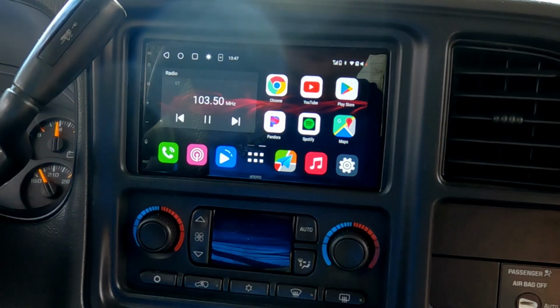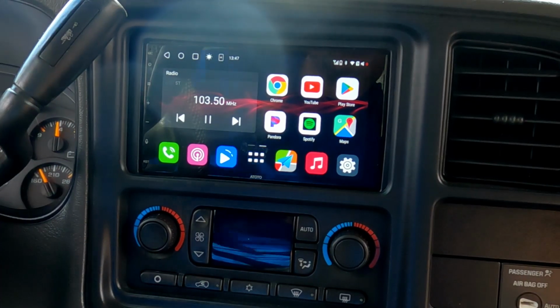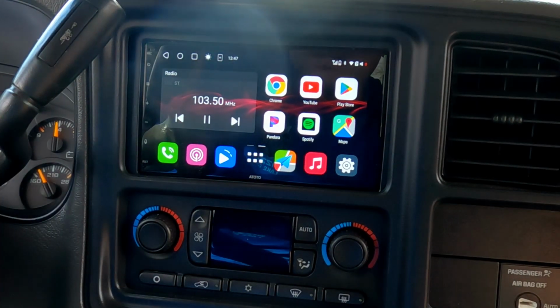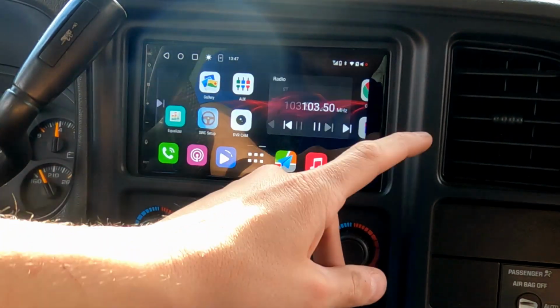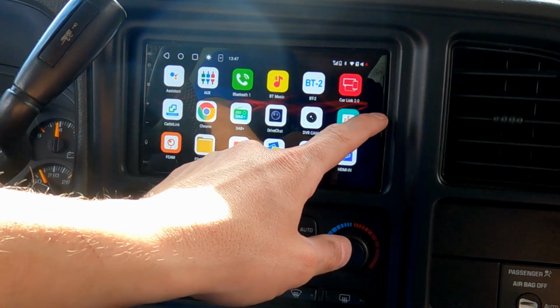So I went ahead, installed the radio fully, and it looks great. I mean, it looks real nice in there. The screen is really nice. I believe it's a QLED screen according to the specs on it. And the sensitivity and the feedback, there's no delays, and it feels really nice.